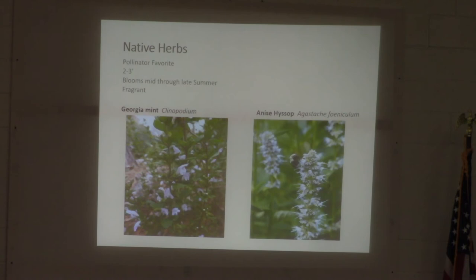So we're going to talk about native herbs. These are all herbs. I'll go through some of the types here. They usually bloom mid through late summer. They're fragrant. They're used in cooking.